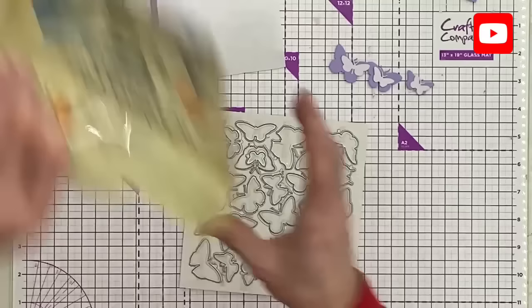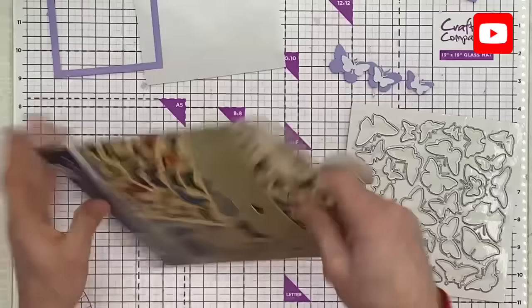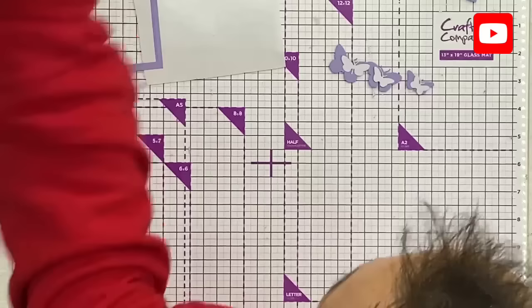Of course, with the vintage butterflies, you can use the paper pad or the download that you get with it. But in all honesty, I very rarely use the actual butterfly paper pad. I always use the butterfly dies just as an aperture. Let's put them away. I am determined to be tidying as I'm going, so forgive me on that one. Right.